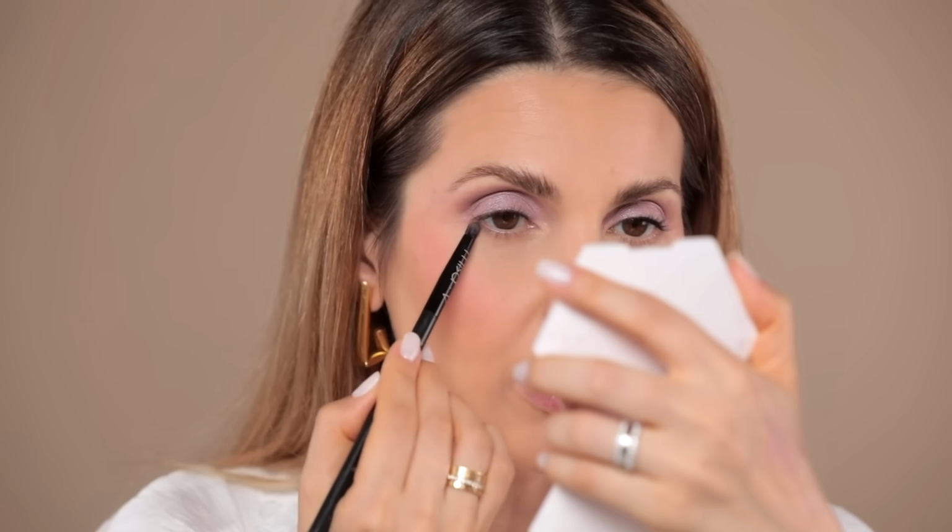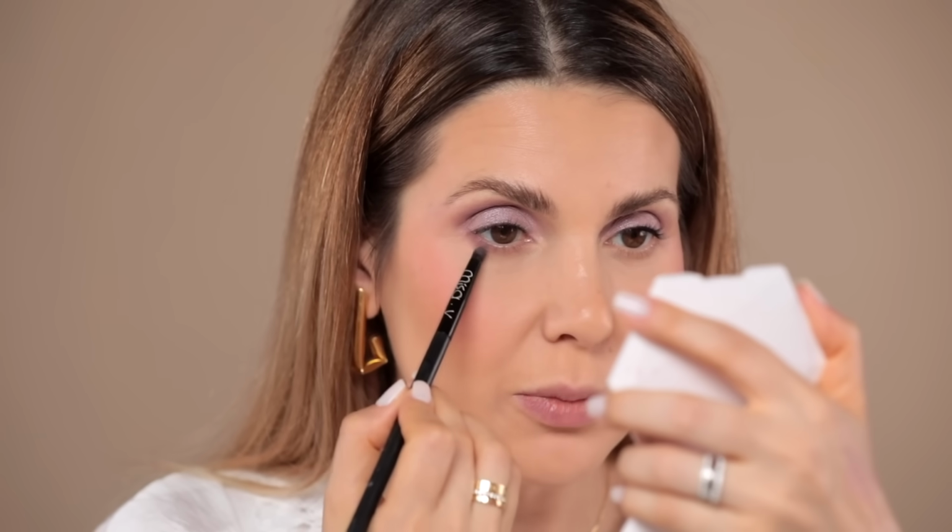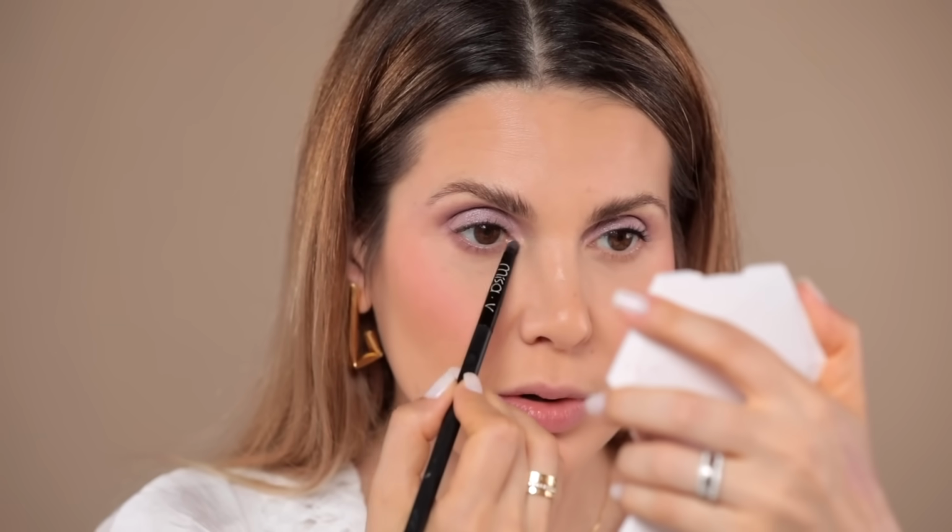Definitely this color would go on the lower lashes because I think it's perfect to smoke out the lash line. It's like the perfect color. Take a small amount of product on your brush if you don't want to have fallout. This is a Misa number 5 brush from the Puro collection.